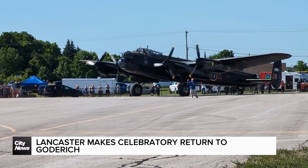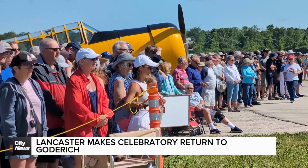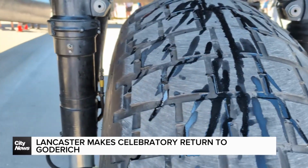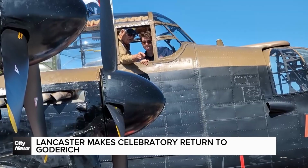Now, on the 60th anniversary of its first arrival into town, the Lancaster has returned, drawing a crowd of hundreds to watch as the wheels of one of Canada's greatest historic monuments touch down in the place it once called home. When I fly this airplane, I think about the service, the duty, and the sacrifice, and we fly it in a testament to that.